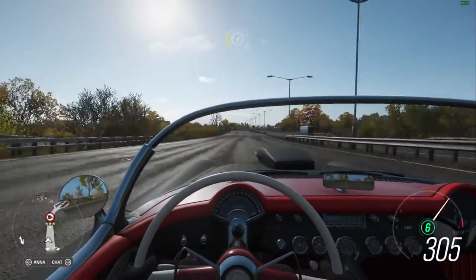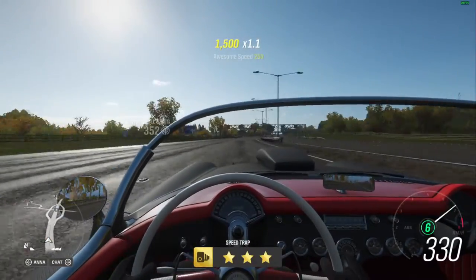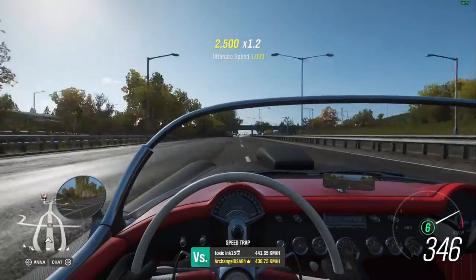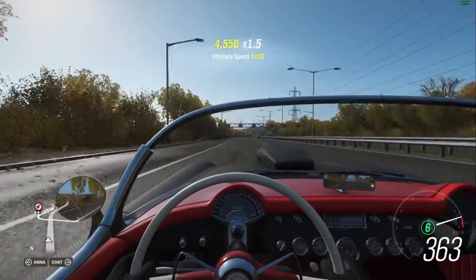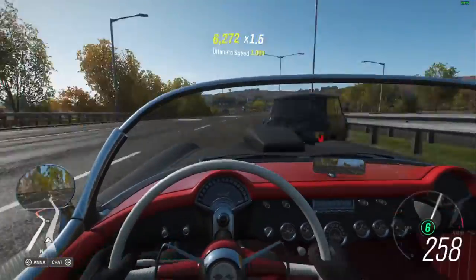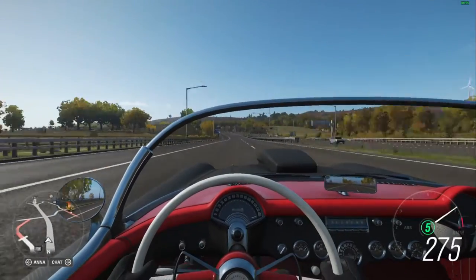Overall, this car has been a joy to drive. I am impressed considering how old it actually is. For its era, I think this is definitely a classic. I didn't even see that car.